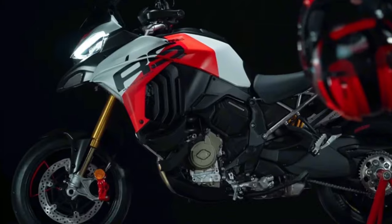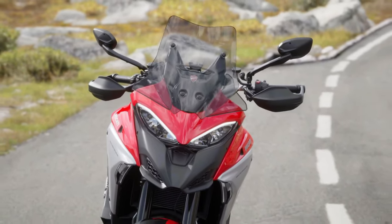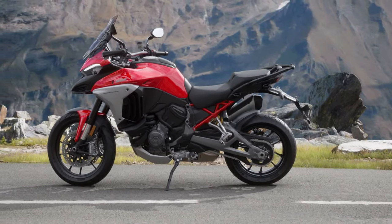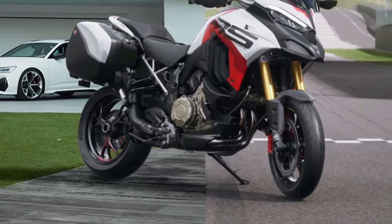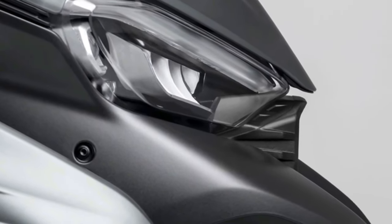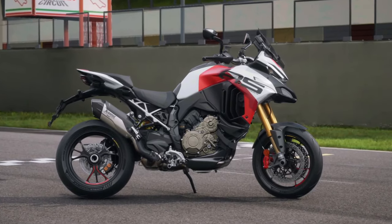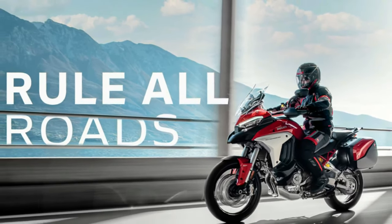Ergonomics and comfort. Comfort remains a cornerstone of the Multistrada V4's design. The 2025 model features an adjustable seat that allows for a customizable riding position, catering to both short commutes and long journeys. The ergonomics have been optimized for better rider and passenger comfort, with improved padding and more accessible controls. The new adjustable windscreen provides excellent protection against the elements, contributing to a more enjoyable ride.